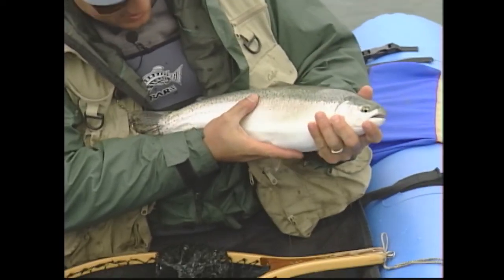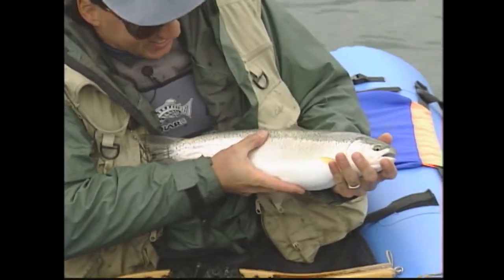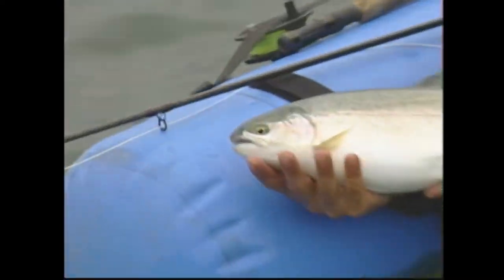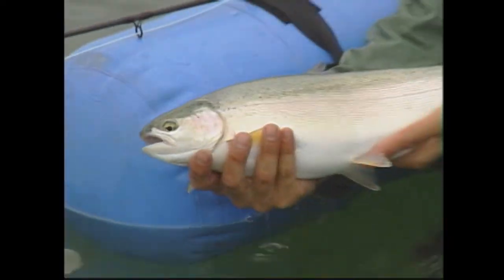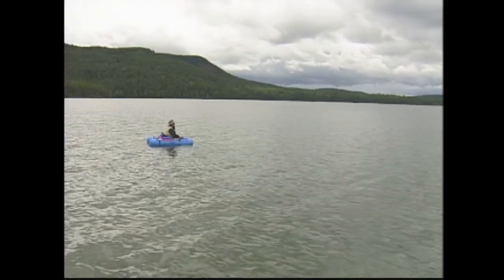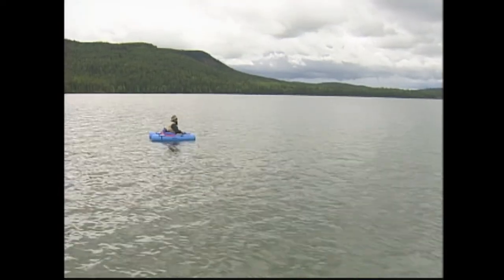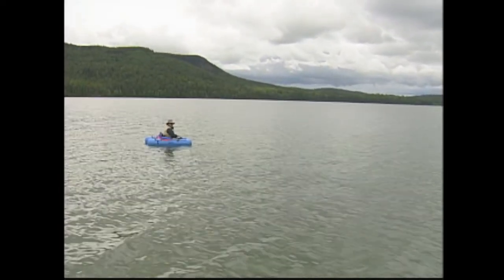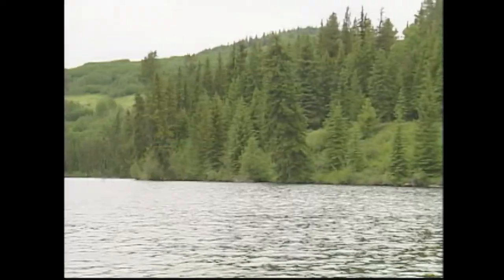Oh, look at how big that fish is. Is that a beauty or what? Get a good look at him. That is a pretty fish. Well, we'll let him go. Another panask. He's got the adipose fin and the gills aren't clipped. Oh, and there he goes. Often what happens with fish when they feed on the caddis, they'll come up and they'll slap them with their sides to drown them out, and then they'll turn around and take them.